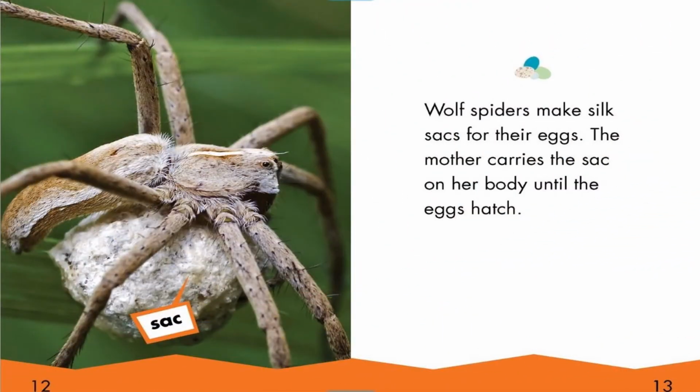Wolf spiders make silk sacs for their eggs. The mother carries the sac on her body until the eggs hatch. This label over here is sac and it's pointing to the sac over here. A sac is something that is shaped like a bag or a pouch.